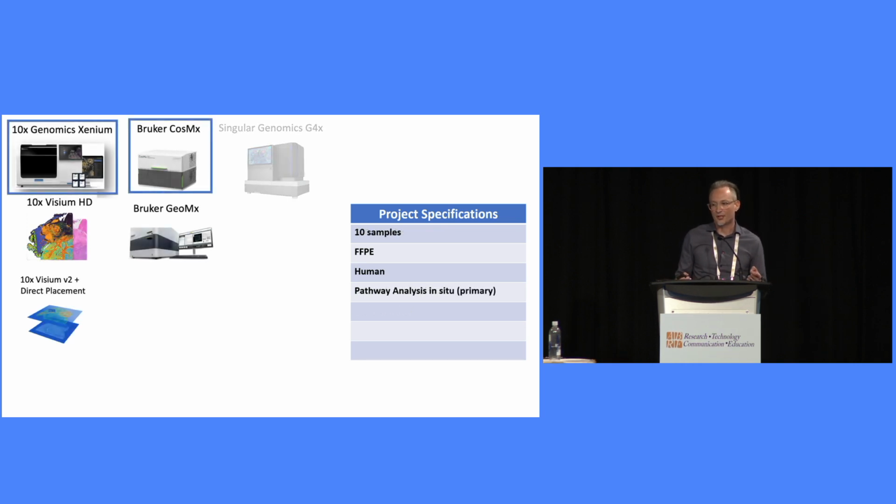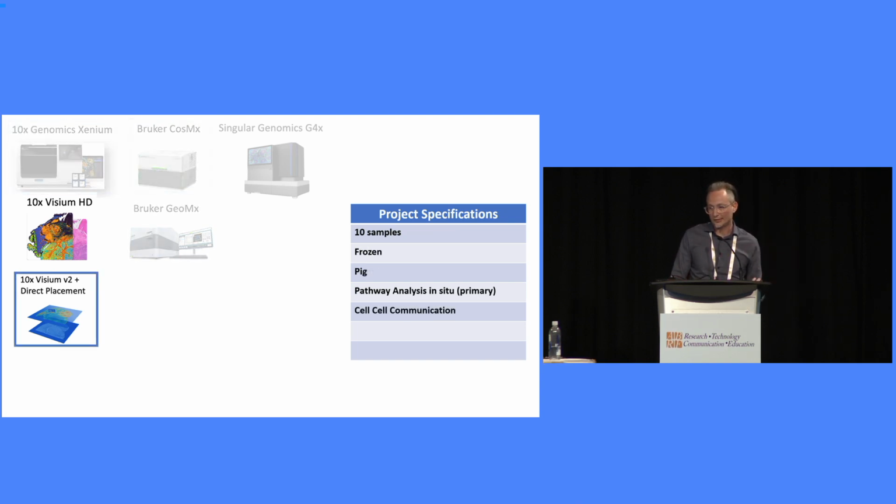It's more nuanced. They tell you, I want to do FFPE human, and I want to do pathway analysis in situ. When we hear that, it's usually whole transcriptome. But nowadays, you also have imaging-based instruments that do 5,000 genes and 6,000 genes. So you have to weigh that option. It's not all pathways, but a lot of pathways. That's why I have marked them there. So that needs more thought, and it's more nuanced, and you need to discuss more.